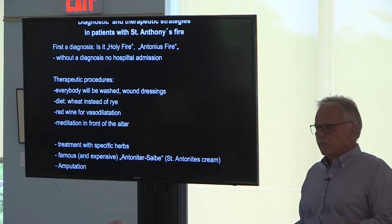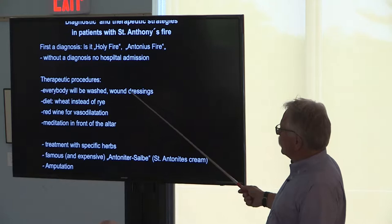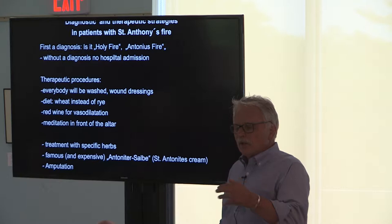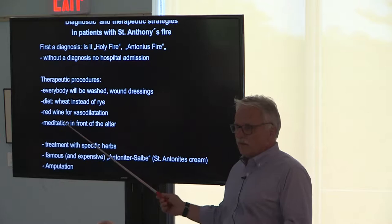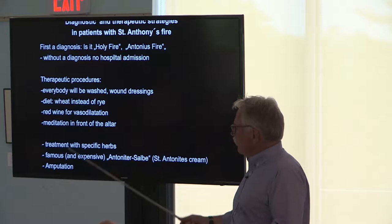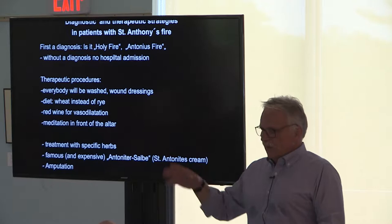And then, therapeutic procedures. Everybody will be washed, wound dressings. And then, although they didn't know the cause of the disease, just by experience, everybody was put on wheat bread and not rye anymore, so taking away the fungus. They gave red wine for vasodilation and also for calming the patients down. And then also very modern meditation in front of the altar during the first night, just to get your peace of mind.